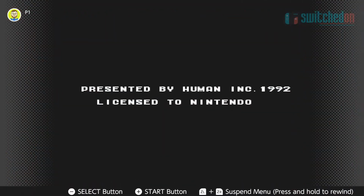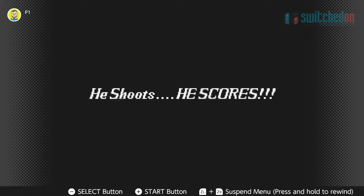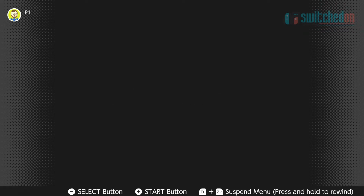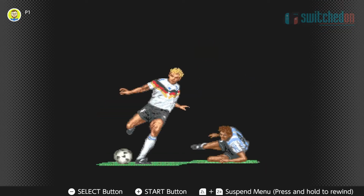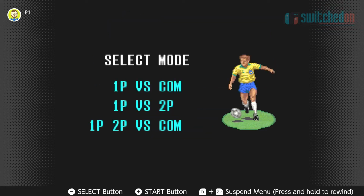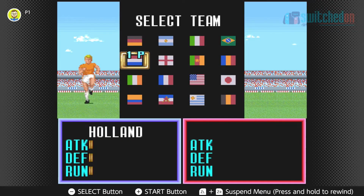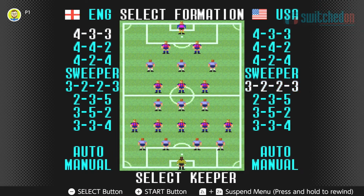I will have a quick look at Super Soccer for all my UK members. Very quick look though, because I know this won't interest everybody. I can't remember Super Soccer, to be honest. I probably had it. If it's a football game on a video game system, then I probably have had it. It's a good old-fashioned England versus the USA.